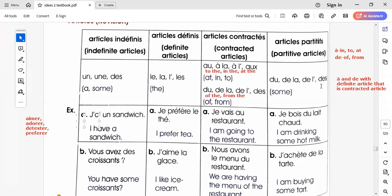Now let's talk about partitive articles. So as you can observe that these and these are same. But what is the difference between these two? Meaning of these are of the and from the, and to identify, if after these we have places, for example, restaurant, that is contracted article.